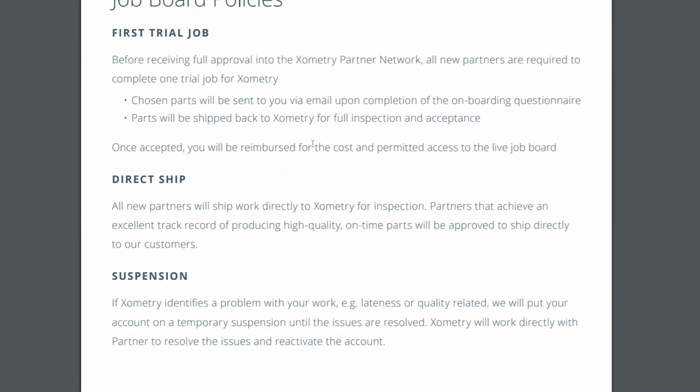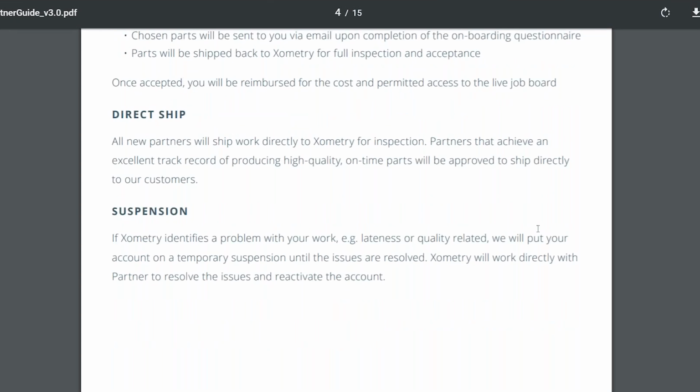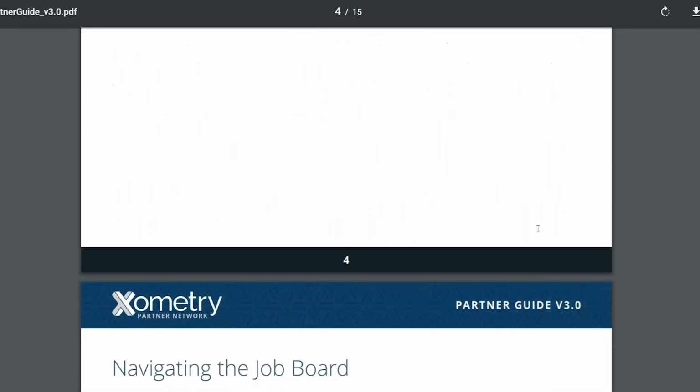So this is something we've been doing for the past 3 or 4 months now, I think, Bart: test parts, right? All new partners now are required to do a test part. If there's anybody on the line that hasn't signed up yet, this is something that you will be going through. Once you hit a certain quality level, we will have a partnership directly to our customers. And if your quality is not very good, then we'll actually put you on suspension. That's just covered here on this page.